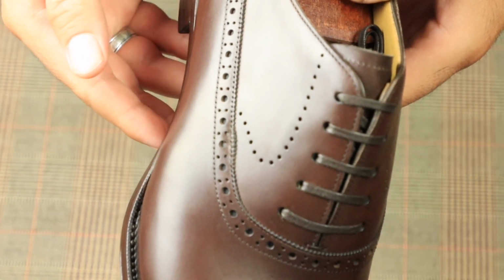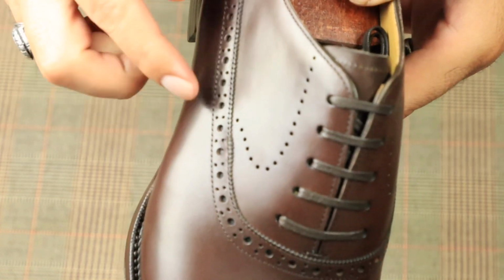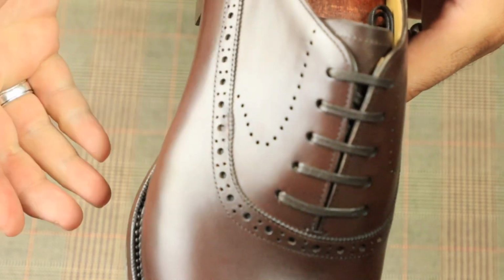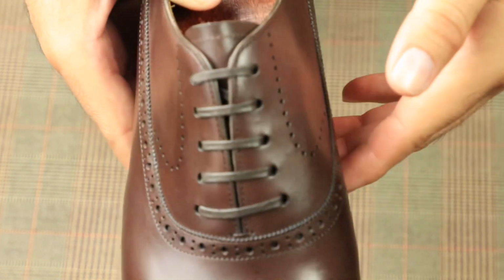So I've always liked the swan neck ever since the old Johnson & Murphy days. It's always been one of my favorites. Sometimes companies will add some leather and broguing, and that also looks really elegant. Some are really thin and they're just stitched on, and that's equally beautiful.